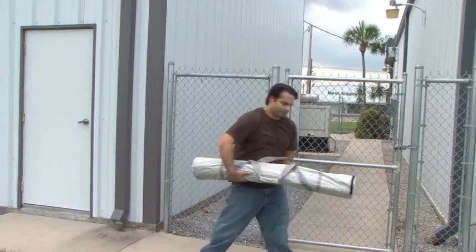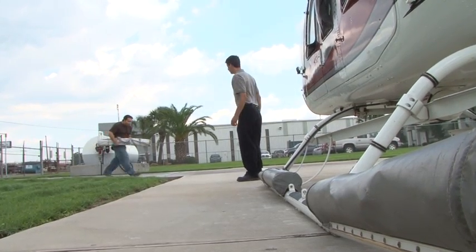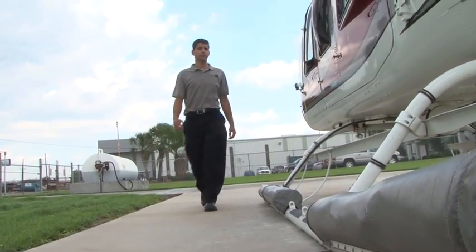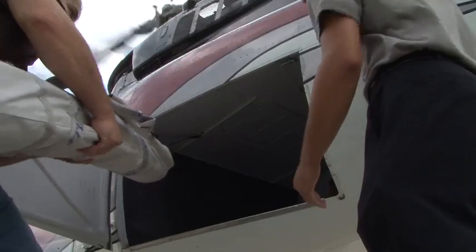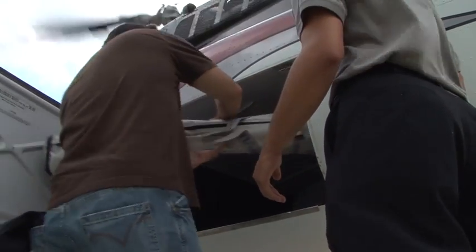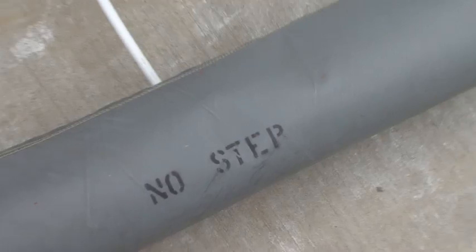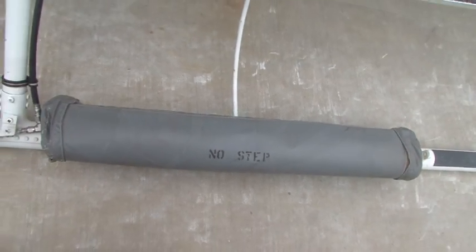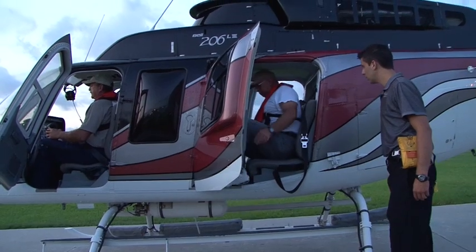If you're carrying something that's 3 feet long or longer, hold it horizontally to avoid contact with the main rotor blade. Again, stay away from the rear of the helicopter and the tail rotor. In fact, you should never go any further beyond the baggage compartment door than is strictly necessary to load your baggage or freight. If the helicopter is equipped with floats, please take care not to step on them as you enter and exit the aircraft.